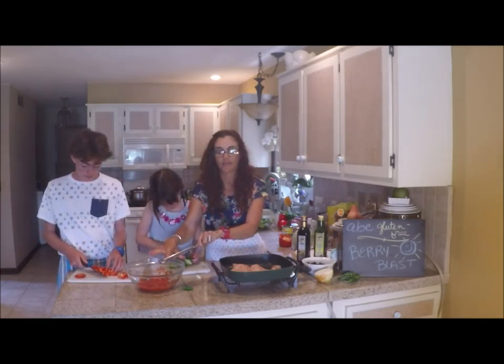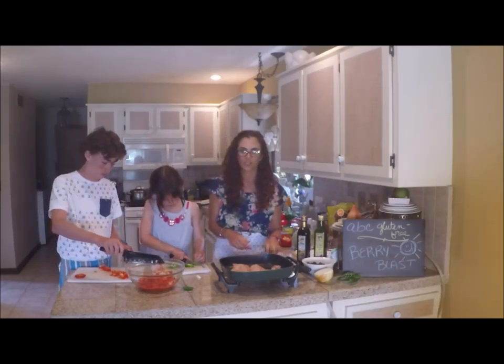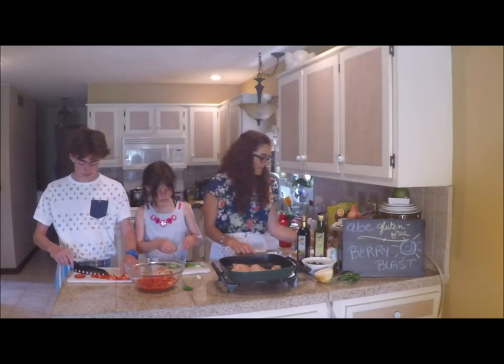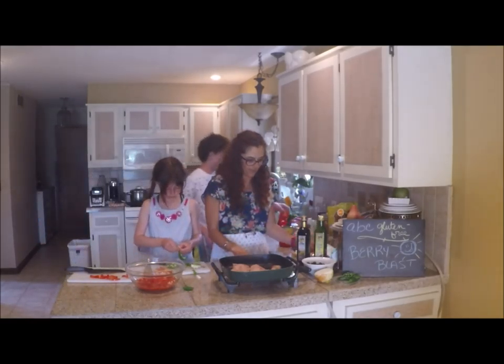Now, if you wanted to add an additional fruit to this other than what we have here, you could do a pineapple or mango, and that would be super delicious too, and you would add some more colors to it. You could also do a papaya, or you can add some of this. This is the passion fruit chili pepper. We're going to add some of this right to our salsa.